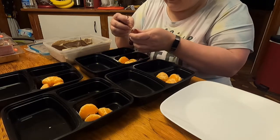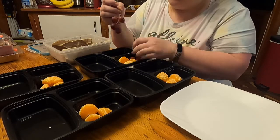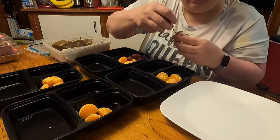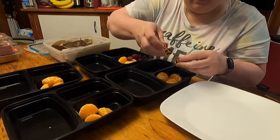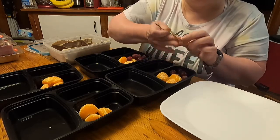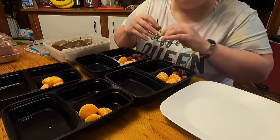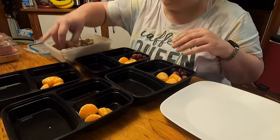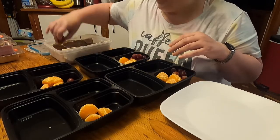Oop, there goes that. And I did clean the table, so I'm going to throw that in there. Oh, that one fell on the floor. Nobody wanted it. Oh, Daisy thinks she wants it, but she's not going to want that. I think she's tried to eat grapes before and it was like, no, Mama, no.